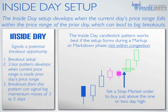Let's start with the inside day setup. The inside day setup develops when the current day's price range falls completely within the price range of the prior day's trading range. So you can see here the setup is fuchsia. This high, this low falls completely within the high and the low of the prior candlestick. That tells you that the market is coiling and is likely due for a potential breakout. It's best to identify and trade this setup when it's in the flow of normal trading behavior, not within a congestion.